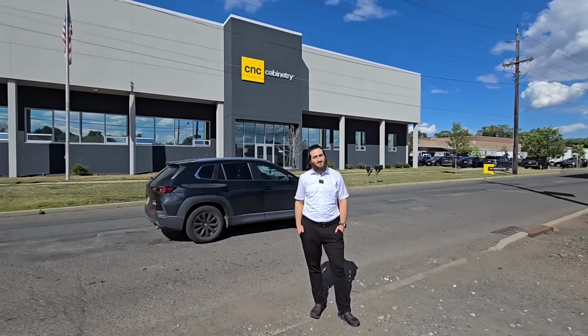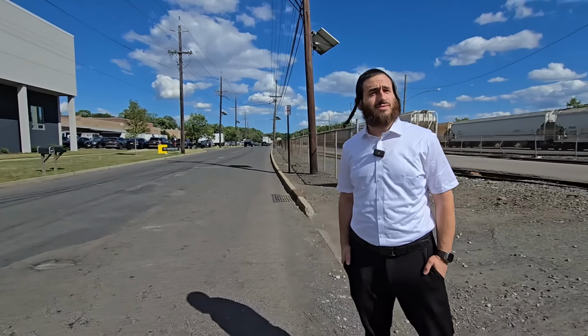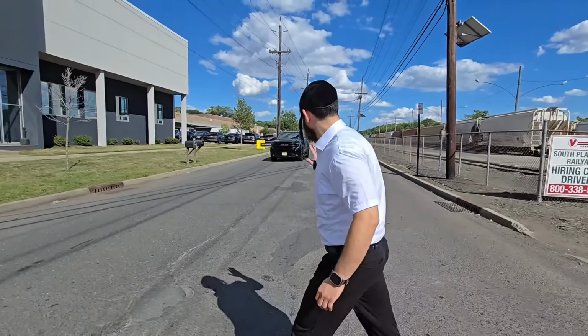One of the biggest local businesses, factories in New Jersey. How big is the building? About 650,000 square feet. A 650,000 square foot building.